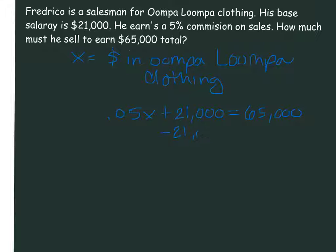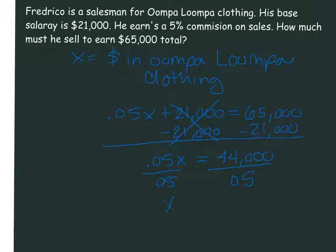Get rid of the $21,000. So we get 0.05x, these guys cancel out, equals 44,000. Divide by 0.05. X equals $880,000. So he would have to sell almost $1 million worth of Oompa Loompa clothes in order to make $65,000 for the year. And we're done.